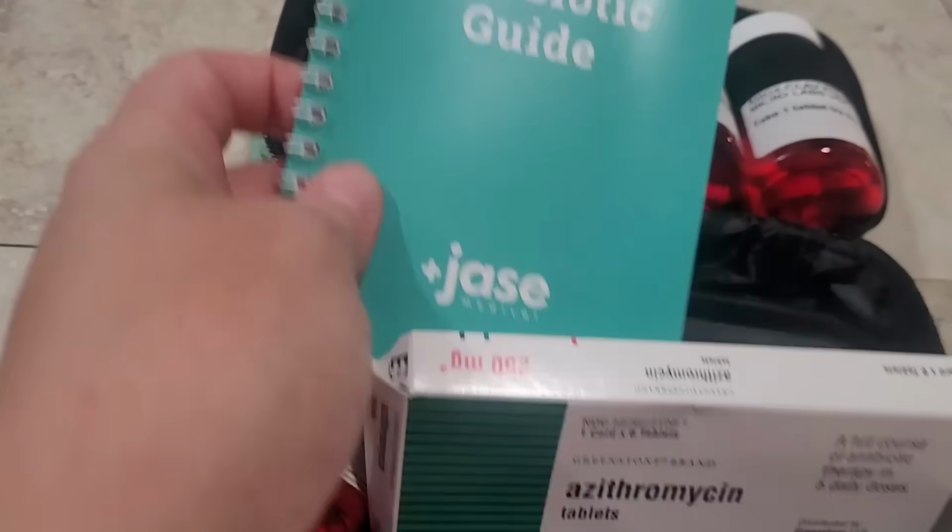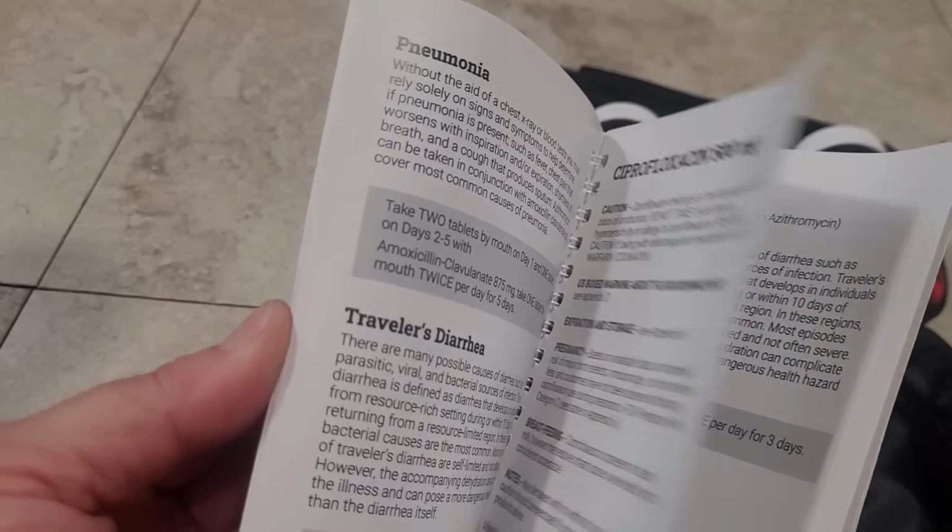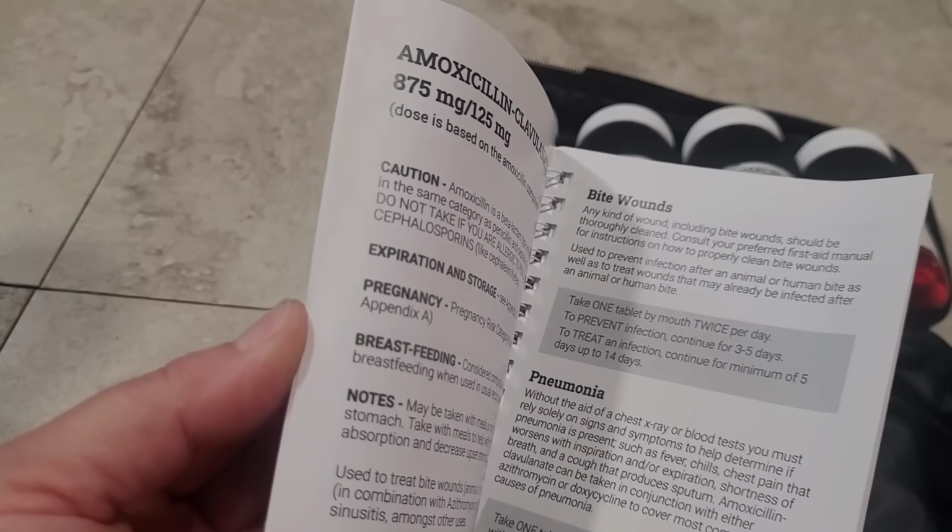It even comes with a little booklet that shows you what every medication is used for and how to use it, to make sure that you know what you're doing if you don't have the guidance of a doctor.